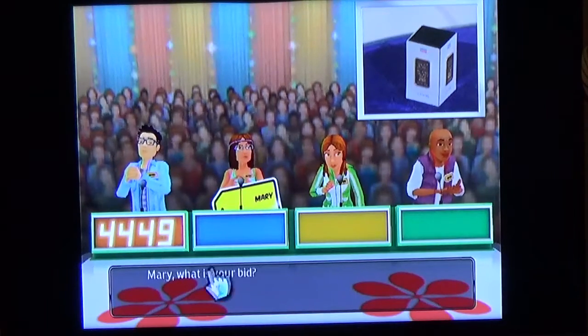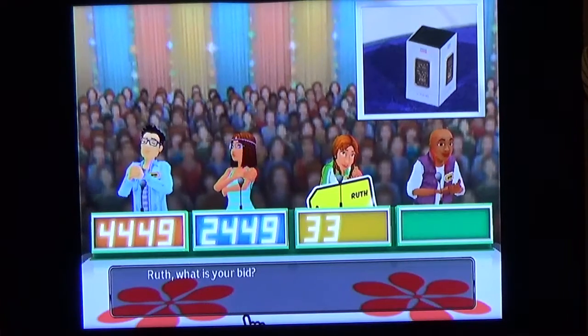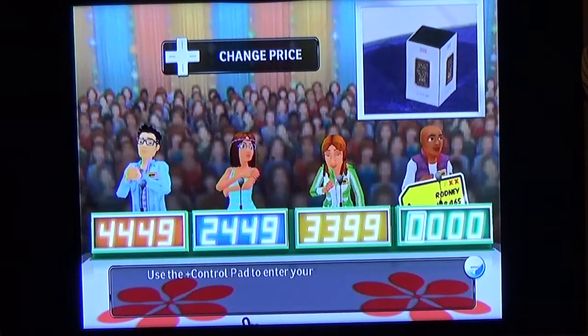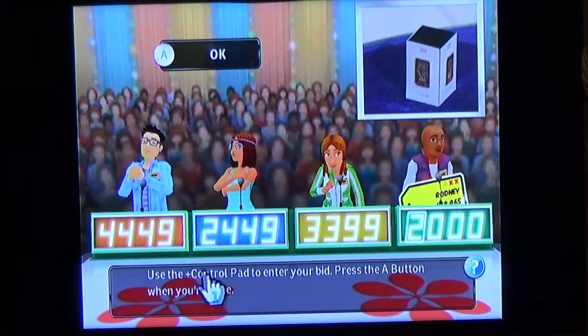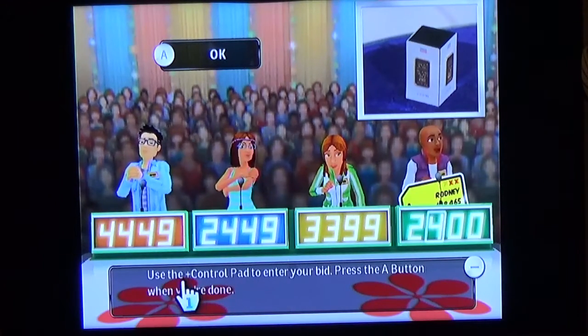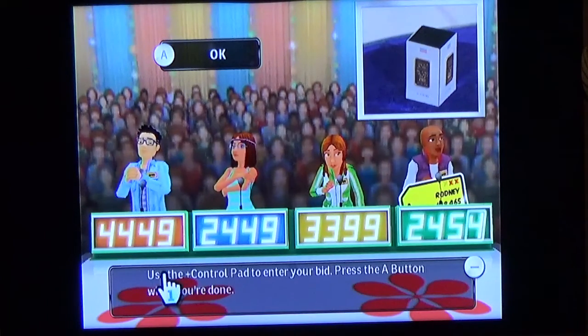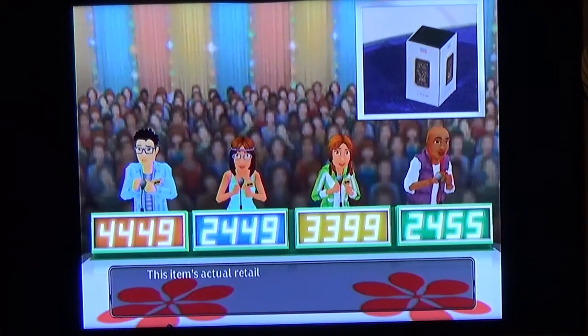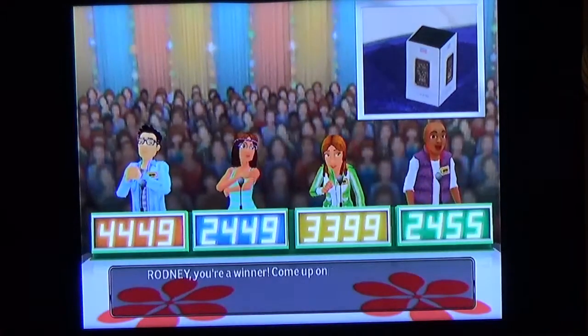It's not that expensive. What is your bid? 24.55. This item's actual retail price is? All right, 28.40, got it. I'm on stage.